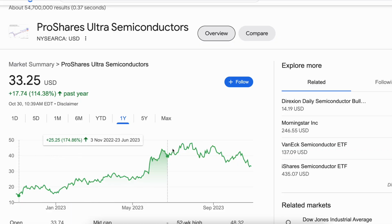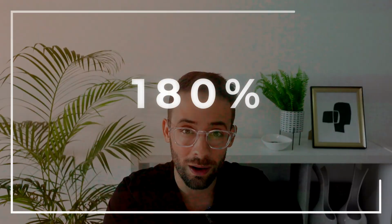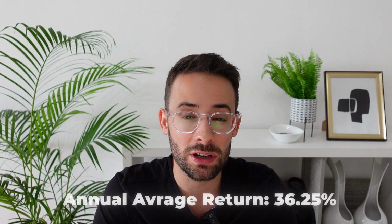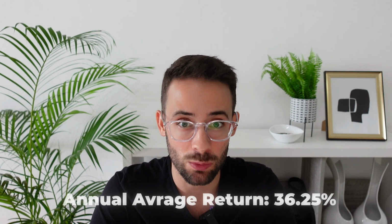Now, it just so happens that over the last 12 months, this sector has done very, very well, and this ETF has returned over 180% gains. And over the last decade, the annual average return has been 36.25%, which is absolutely insane. Whether or not this epic run will continue, though, is definitely another story.